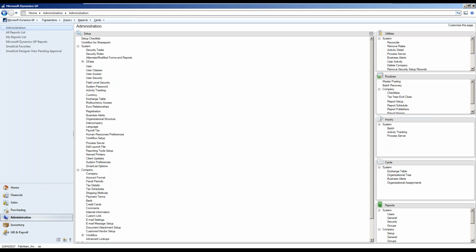Now, keeping with the password policies, those passwords can be quite long. So this eliminates what I'm going to show you. This will eliminate the frustration and it'll save you time. What Microsoft does is for the time that you have logged into GP, you only need to enter the password once. So I'll show you that.